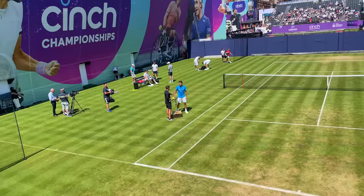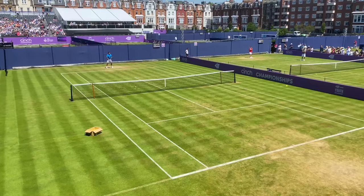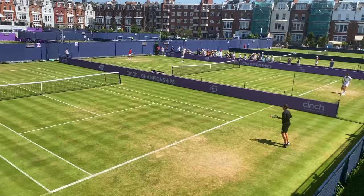And then straight after that, it was time to watch some players practice before we had lunch. Obviously, I had my sights set on watching Casper Ruud and Stan Wawrinka here striking some balls. The way that these guys hit with such depth and consistency is unbelievable, even in training. And as you can see here, Casper Ruud playing with Thomas Fabiano.